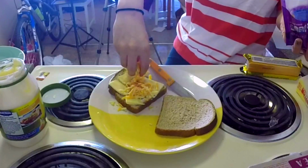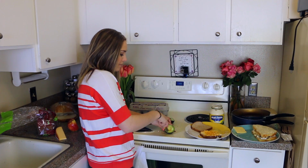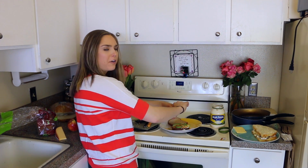We're gonna put some of this Fiesta blend cheese. Taste test, always. That's like the main reason I'm making this video. And this is where the avocado comes in, my friends. Avocados, according to somebody, are good fats, so, you know? By the time I actually have these sandwiches done, I'm not gonna be hungry anymore.